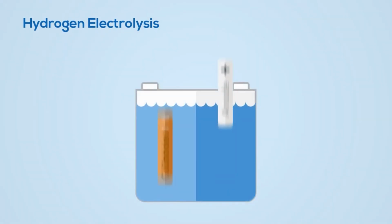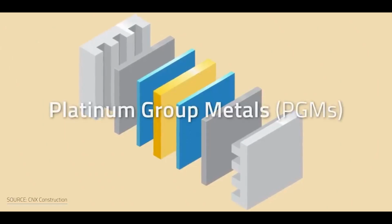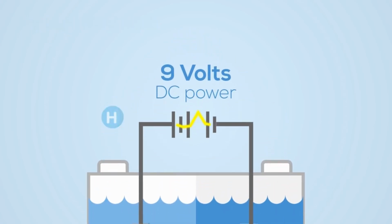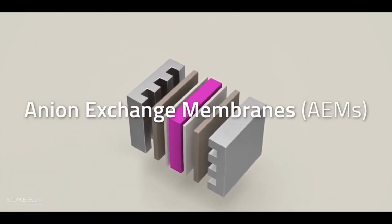Also, to speed up the reaction, one of the major expenses is the use of these platinum group metals, PGMs, as a catalyst. These catalysts are extremely expensive and are subject to poisoning by various impurities, such as carbon monoxide and other gases that may be contaminants in the input gas stream. The usual solution to this problem is to use anion exchange membranes, AEMs, instead.